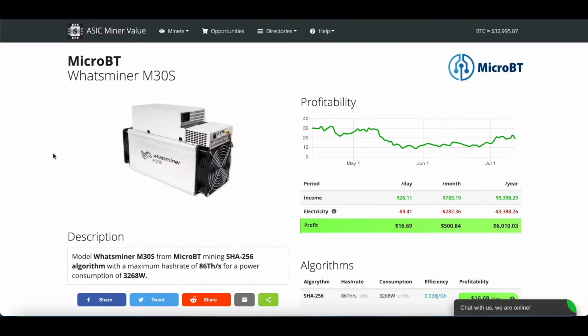Because if you look at the income right now with the current BTC price, we're projected to do more than that. $9,300 based on almost 33k Bitcoin price. I mean, you're pretty much doubling, tripling your money within the first year. Well, just profit wise, you're doubling your money. So that's one year.